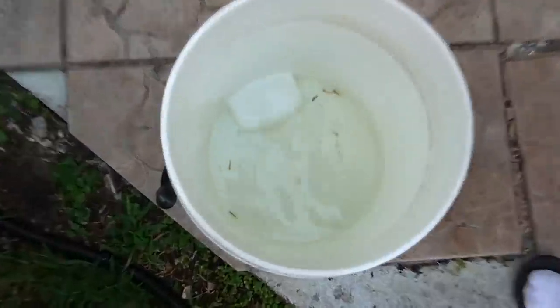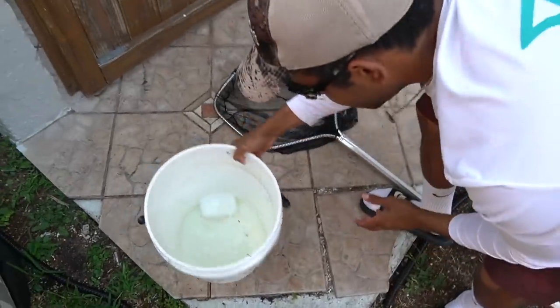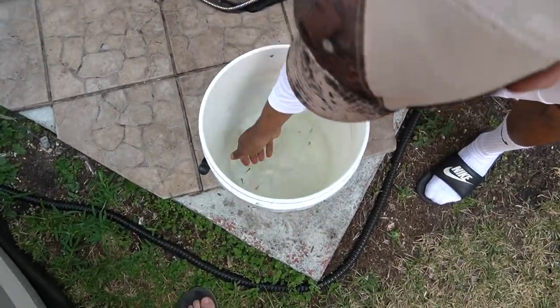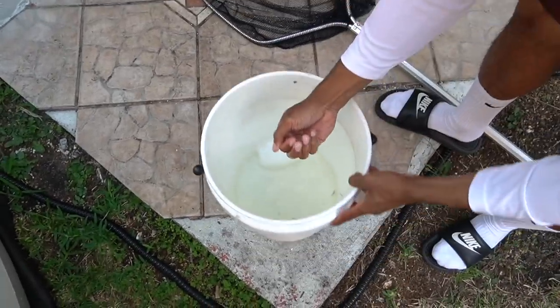Okay, let me dump them out, because they're small enough to fit through the holes. Look. Let's see. Okay, you have an orange one. I did have an orange one. Check this out, guys. They're fast. They're really fast.